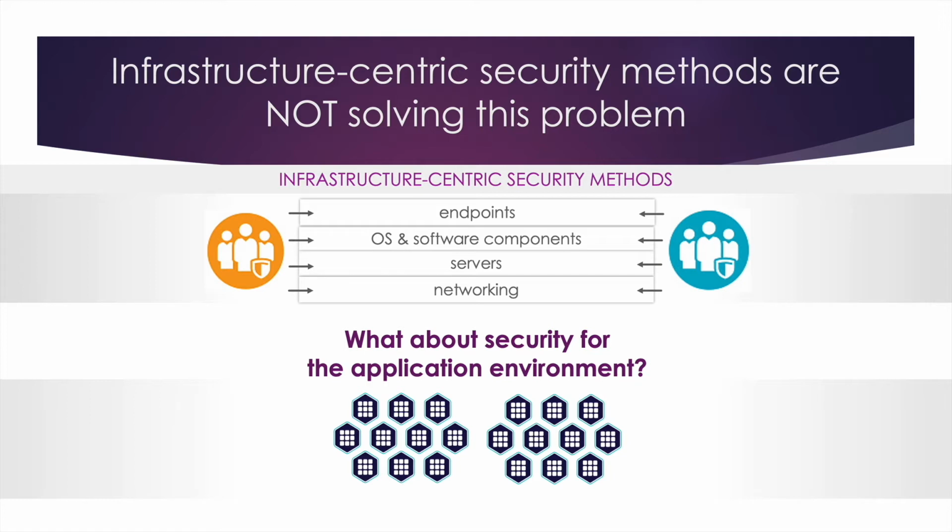Yes, applications run on all this infrastructure, but protecting applications requires a different approach. And one of the ways that you can answer for yourself whether infrastructure security is covering your application environment security needs is to ask a few questions. Can you answer the question about what is the overall application risk posture in your environment? Can you answer the question, which of our most critical applications is carrying the highest risk? Have there been any changes in our application environment resulting in increased vulnerability?